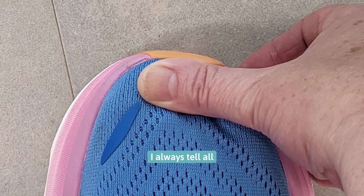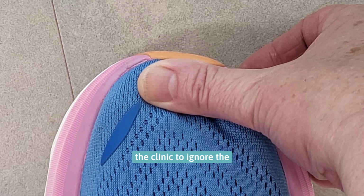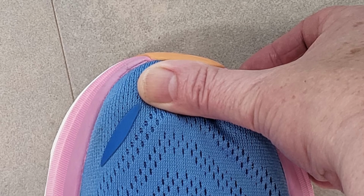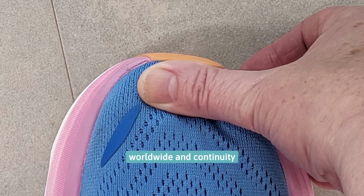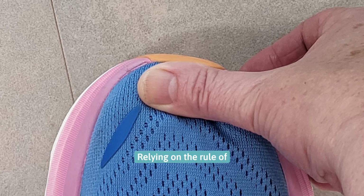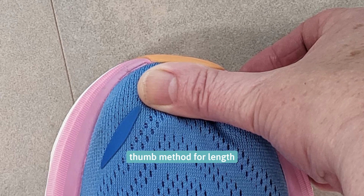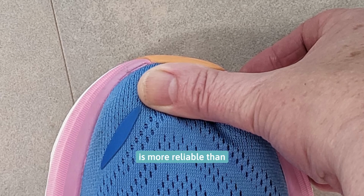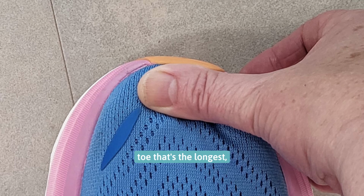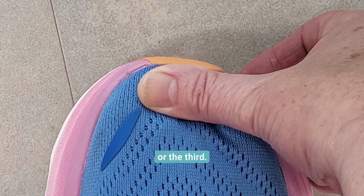I always tell all patients that come into the clinic to ignore the size of the shoe and go with what fits. Footwear is being made worldwide, and continuity and consistency have been lost. Relying on the rule of thumb method for length is more reliable than the shoe size numbers. It may not be the big toe that's the longest, it could be the second or the third.